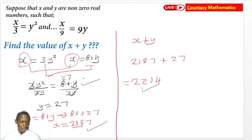If you didn't get it right, I believe that you've seen how it's supposed to be done and how you are supposed to work it out. I believe that you've been able to follow through the solution of the question.